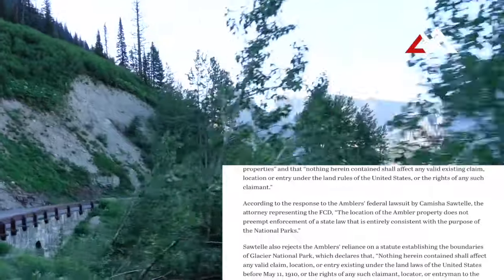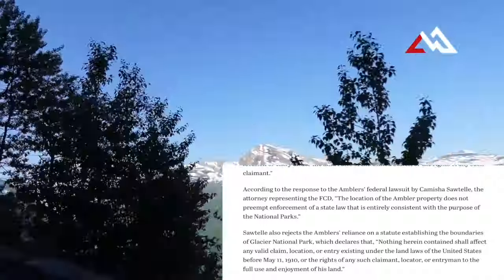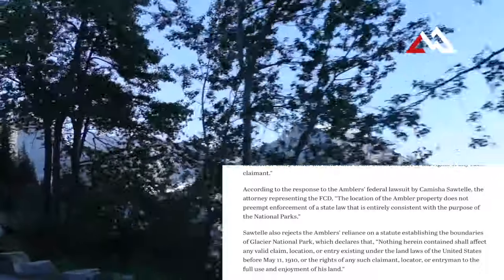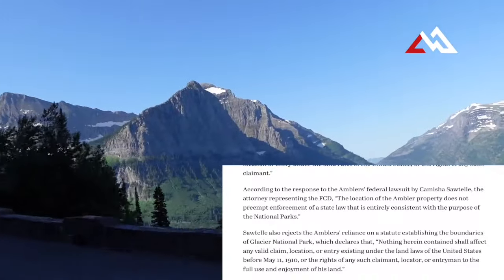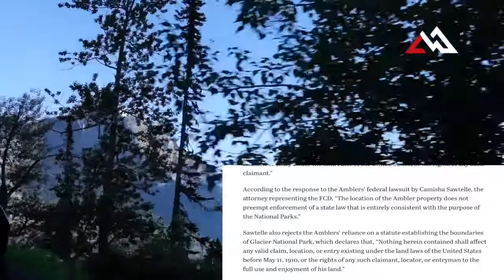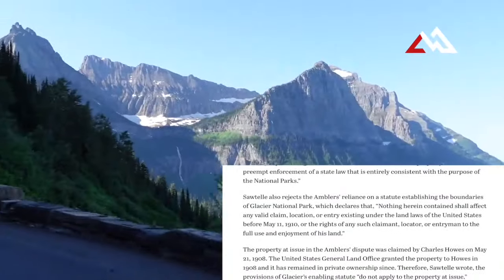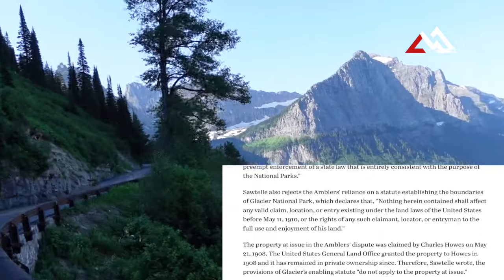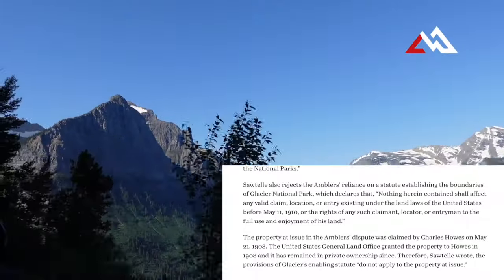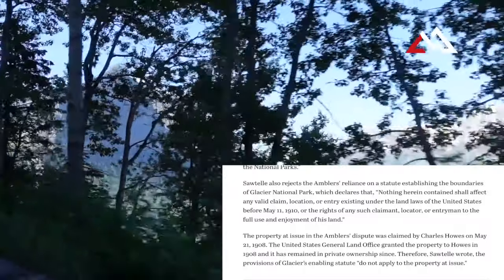Sawtelle also rejects the Amblers' reliance on a statute establishing the boundaries of Glacier National Park, which declares that nothing herein contained shall affect any valid claim, location, or entry existing under the laws of the United States before May 11, 1910, or the rights of any such claimant, locator, or entryman to the full use and enjoyment of his land. The property at issue in the Amblers' dispute was claimed by Charles Howe on May 21, 1908. The United States General Land Office granted the property to Howe in 1908, and it has remained in private ownership since. Therefore, Sawtelle wrote, the provisions of Glacier's enabling statute do not apply to the property at issue.